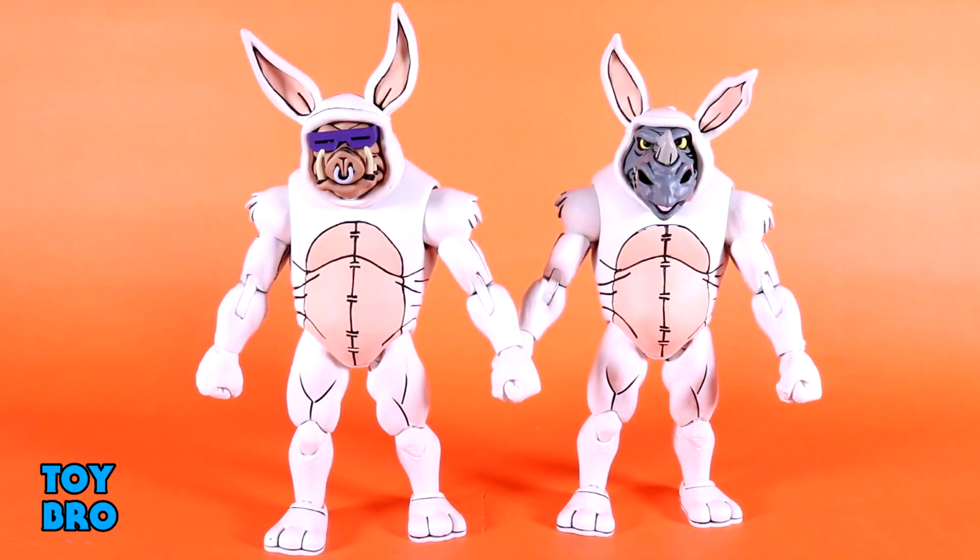And here we go. Out of the package are Bunny Suit, BEBOP, and Rocksteady. So again, these are the Loot Crate exclusive figures, and so this rounds out the last set of 3. And if you got all 3 crates, you get both of these guys. If you only got the Toon crate by itself, well, you got Rocksteady and BEBOP was the bonus.